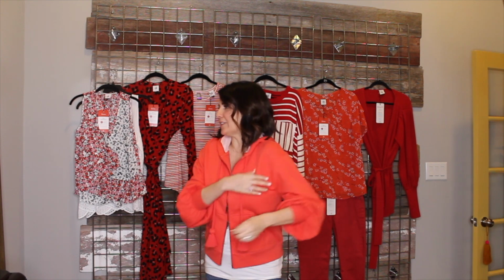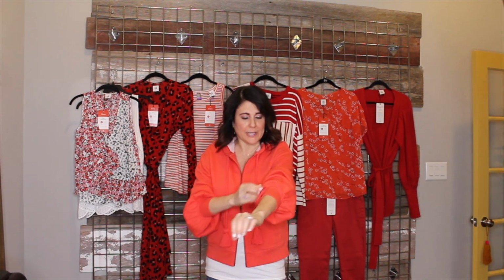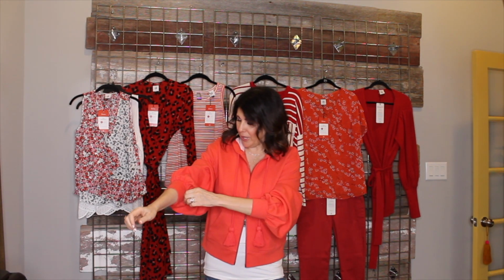So let's get started. I put on this darling little deluxe hoodie. I love all the little details, the little fringed tassels. I love the pleating around the arms, a little puff to the sleeve.